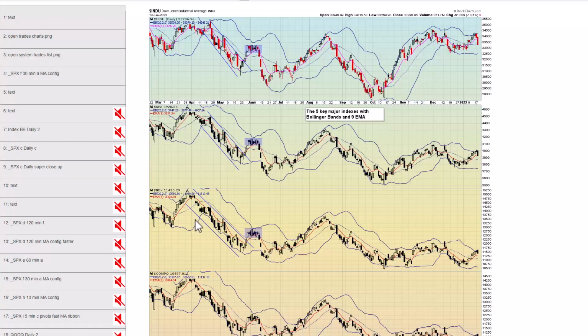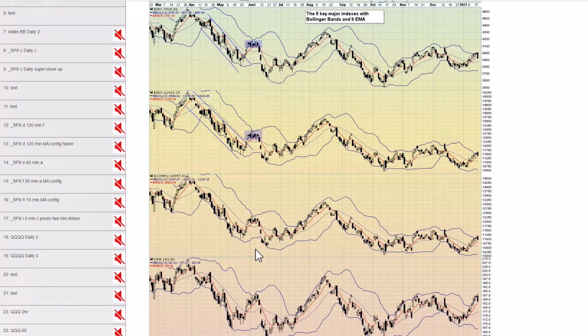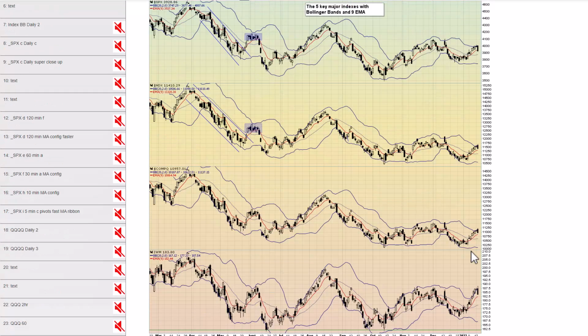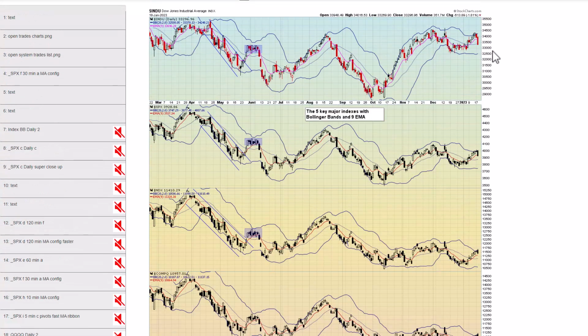Next, let's move back to the index analysis. This chart here shows you the 5 major indexes, the Dow at the top, S&P, Nasdaq, Russell 2000 at the bottom. Again, strong pullback today, especially for the Dow stocks.